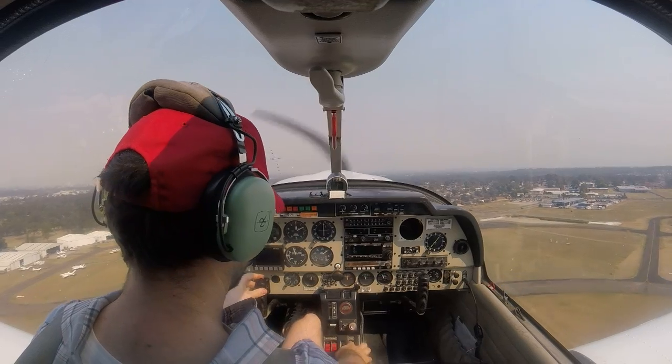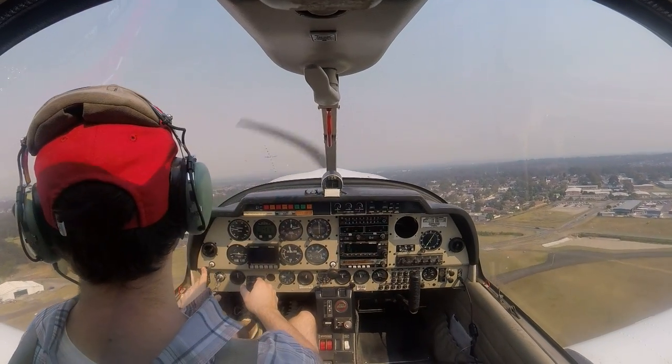Flaps are up, power full, fuel pump on. Temperatures and pressures are green.